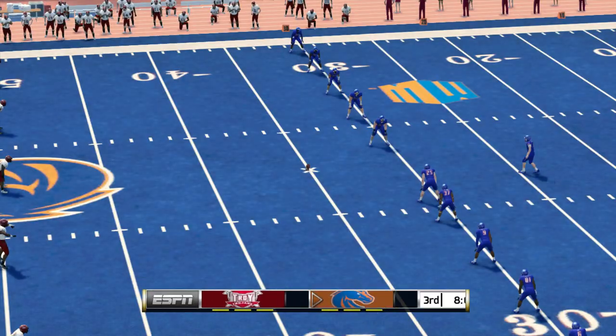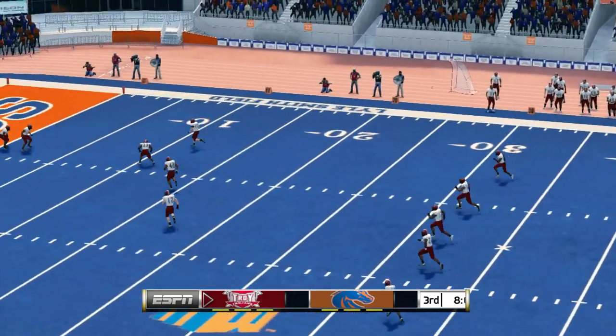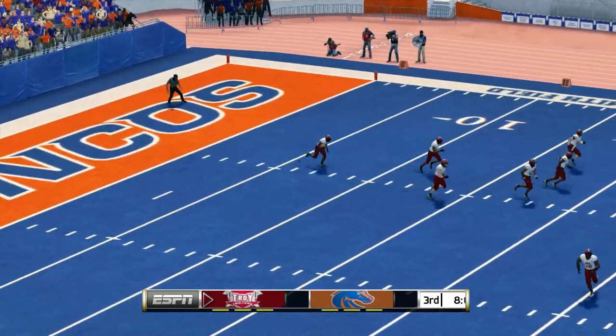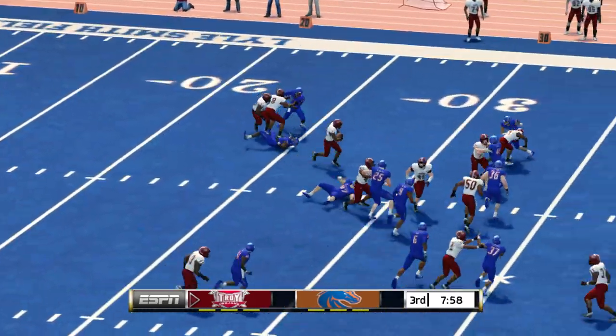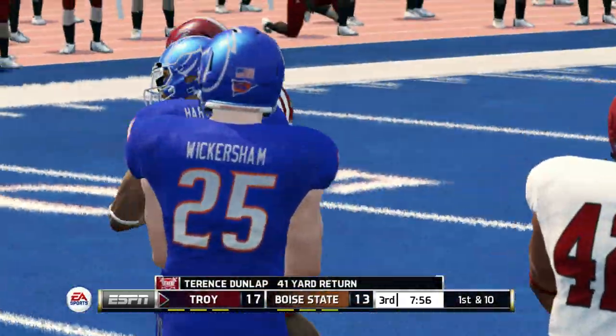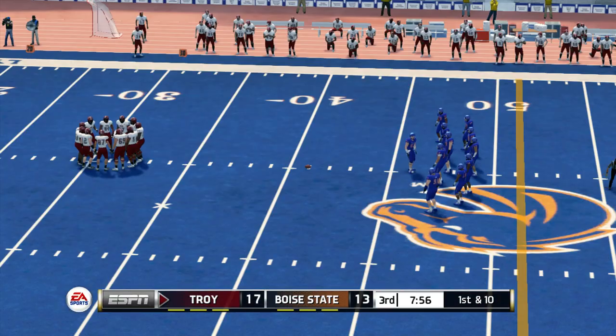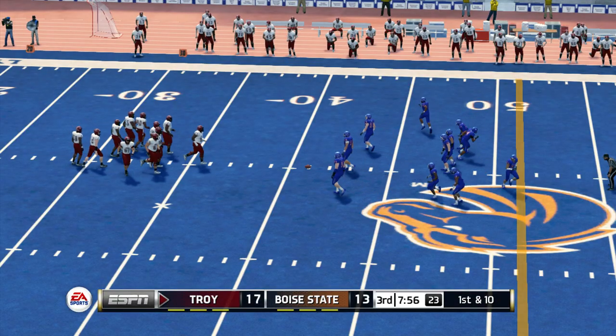Boy, I hope the second half's as good as the first. Just about set to start the third quarter in a tight one. Back to return. Dunlap fields at the goal line. At the 30. Oh, it's the kicker that comes up with a tackle. They're ready to begin another drive.